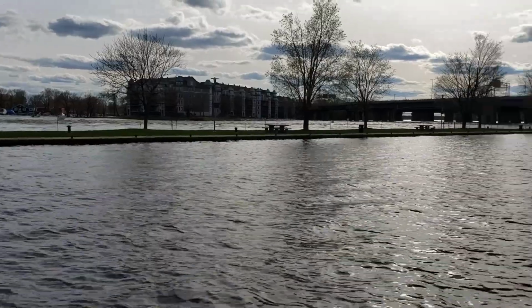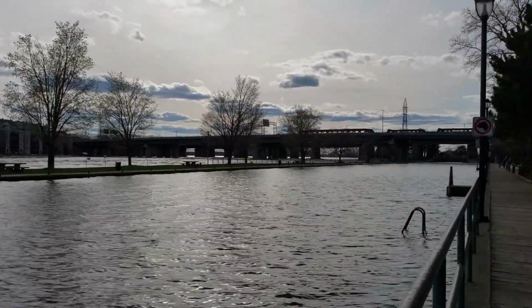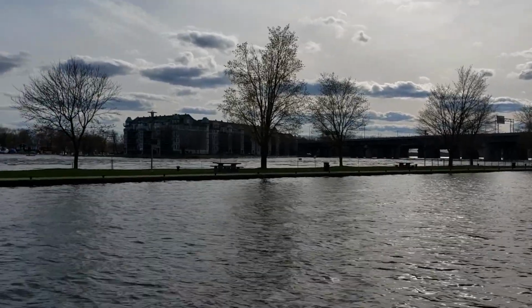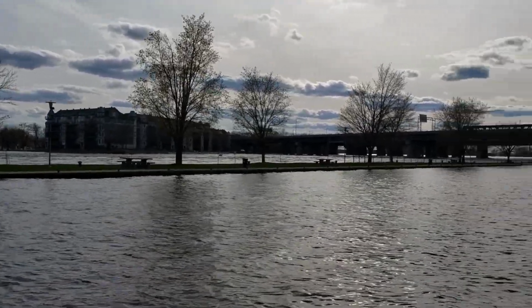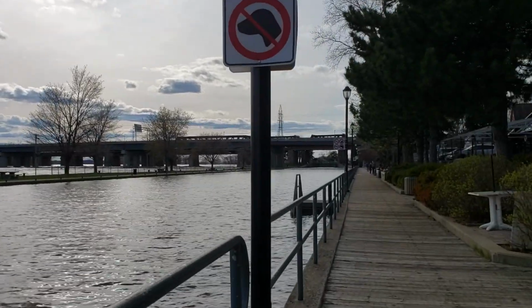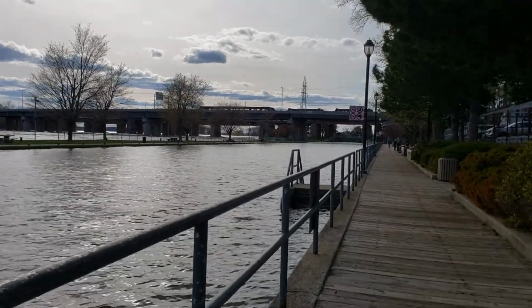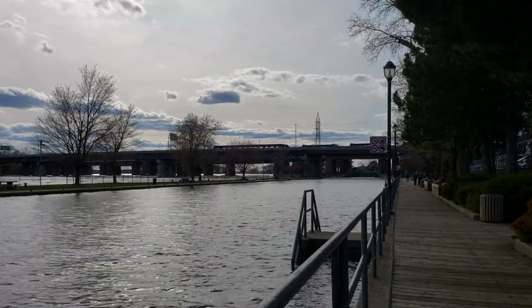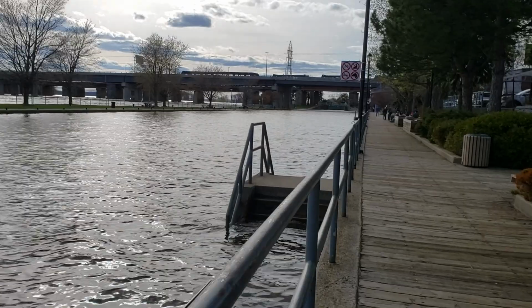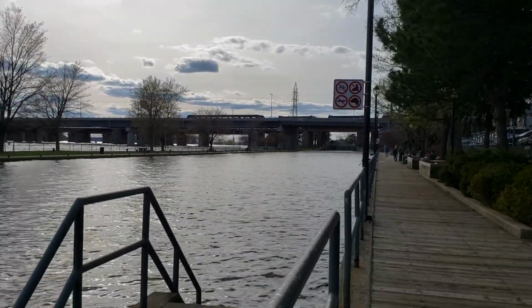As you remember back in 2017, when I was doing my videos back then, the water was coming over this grassy pier over here. I don't see that happening now. And as you can see, ironically, even though the water level is higher than the last time I was here, that bridge is still open, the Galipo Bridge. So they probably figured out a solution to prevent the bridge from getting flooded.